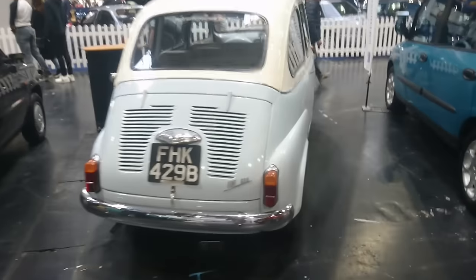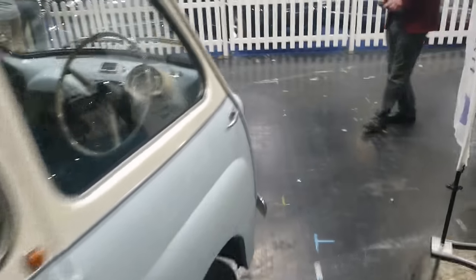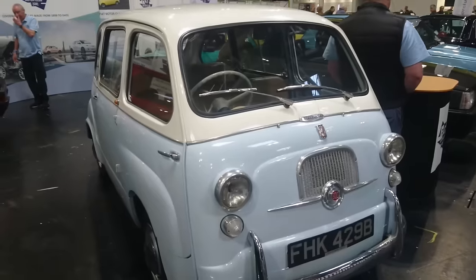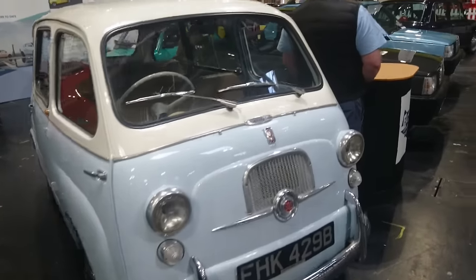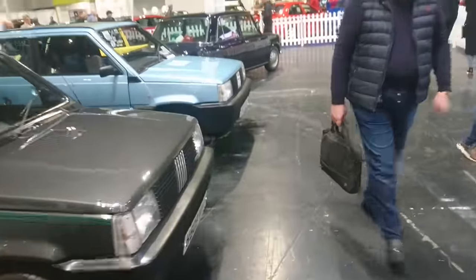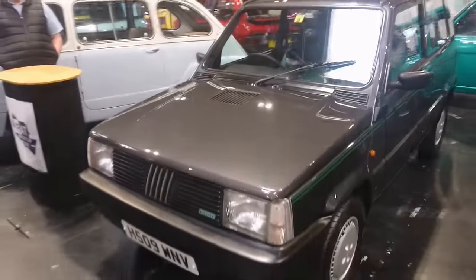Fiat 600 Multipla, 1964. It's right-hand drive, wow. Goodness gracious me. Don't know where Mr Bushby is, who is one of the leading lights of the club. He's not brought any of his cars here today, but many of you will have seen his cars actually on the channel, because I filmed a lot of them last year. Maybe he's on a break or something. He's got a couple of Pandas here.